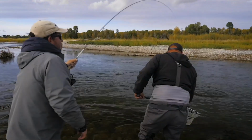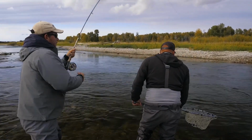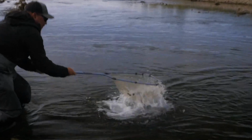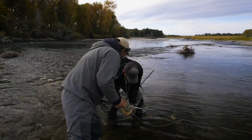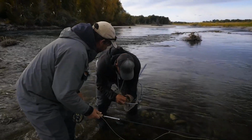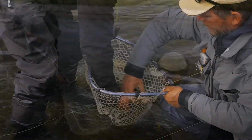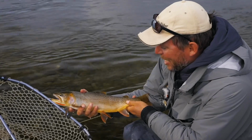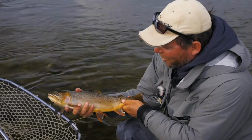So far. Oh, man. And they're still, and then they're back to feeding again. What a fish. That's a purebred, too. All right, let's take a look at this guy. About a 20-inch cutty. 20-inch cutthroat. How do you like that? You put your time in and you will be rewarded.